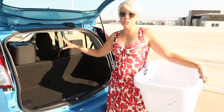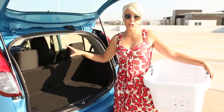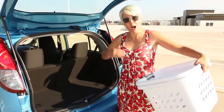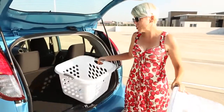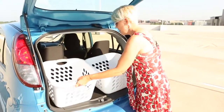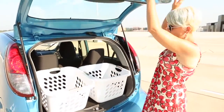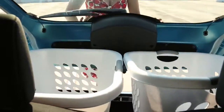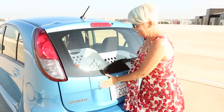Now, if I fold these rear seats down, I've got 50.4 cubic feet of space, but you know, we don't do the laundry basket test like that. We gotta have these seats up. So I've only got 13.2 cubic feet of space. Now, hopefully it's gonna be enough for 2 laundry baskets, but I don't think so.